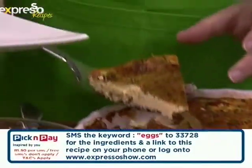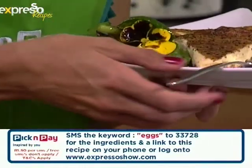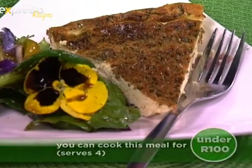There we go, Michael. And there's a lovely slice. Nice. We'd put the whole dish down. Not just that, but the whole dish would be less than 100 rand for a family of 4, absolutely.